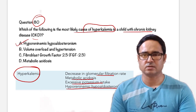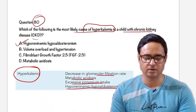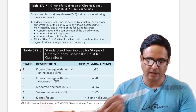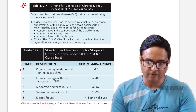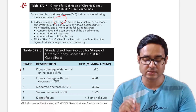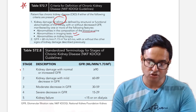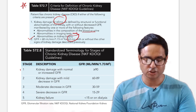Other times they can ask about high bone turnover disease. We have discussed this CKD in detail in our CKD video. You can go through the Nelson based video if you want. Okay, this is actually an additional point. It is important because we are discussing the CKD definition: you have to remember kidney damage for more than 3 months is required. 3 months is important. Kidney damage like abnormalities in composition of blood and urine, imaging test, kidney biopsy, and GFR less than 60 for more than 3 months. You have to remember the definition.